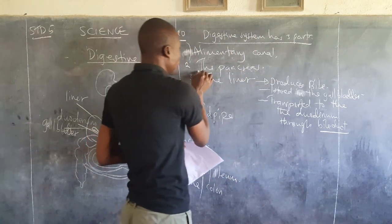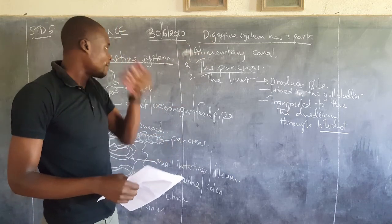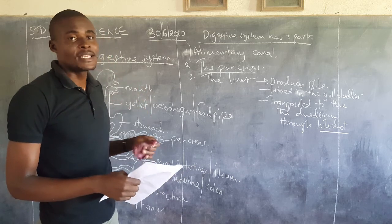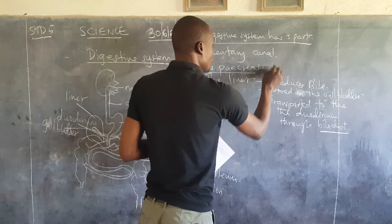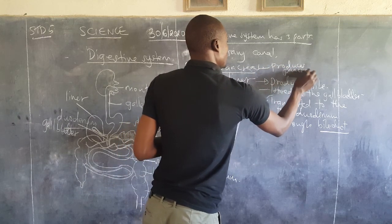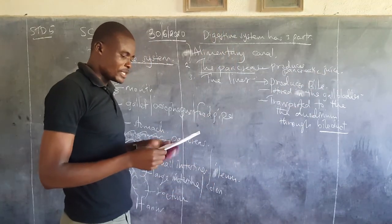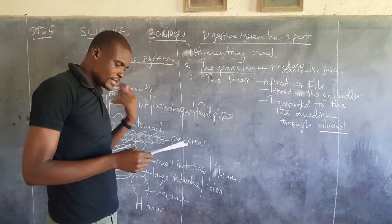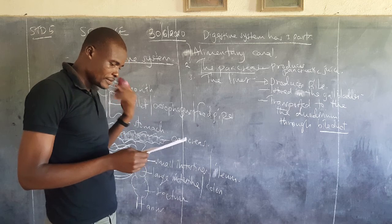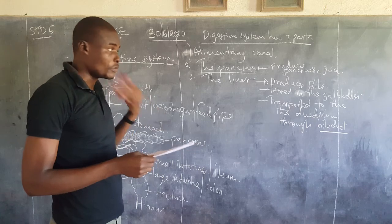The first one is the pancreas. The pancreas is an organ, among the three parts of the digestive system, that produces pancreatic juice. And what is the function of this pancreatic juice, Lana? Pancreatic juice is among the juices that help in digestion of food.